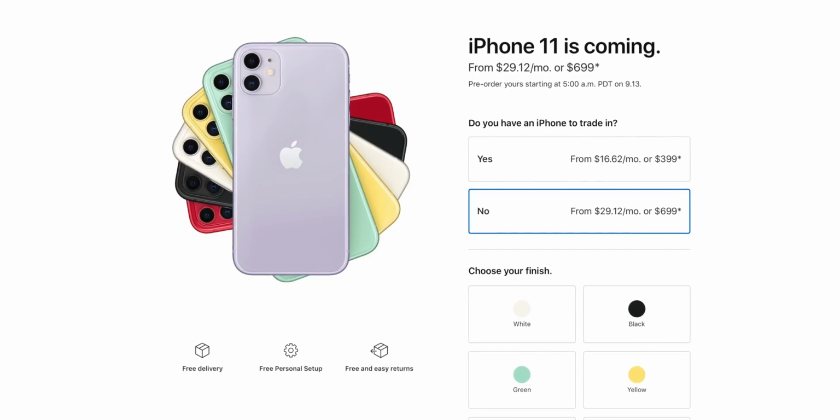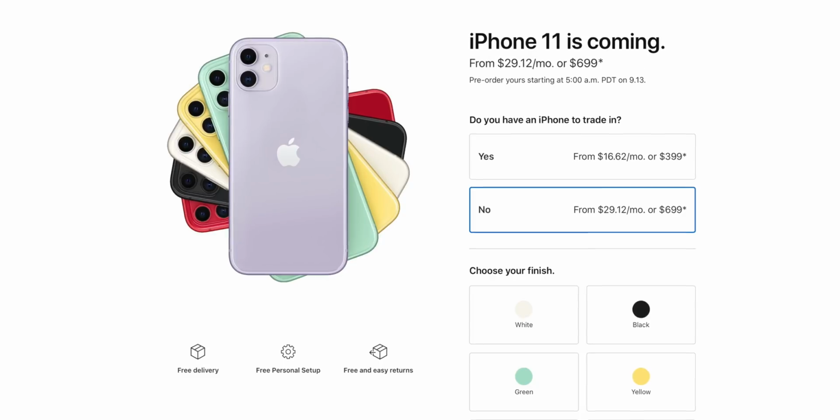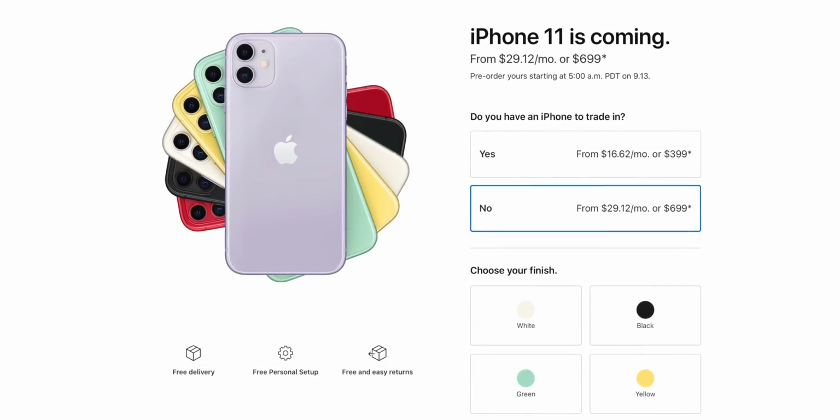Price-wise, that is the most attractive thing about the iPhone 11. It's essentially a better XR for $50 cheaper. Tim Cook came in clutch, dropped this thing down to $699, and that's gonna save you $300 versus the 11 Pro, or $400 stacked against the 11 Pro Max.